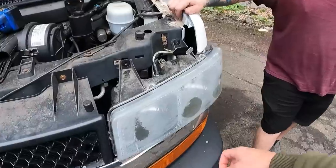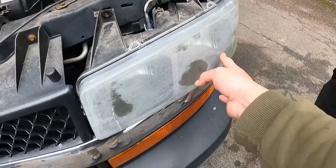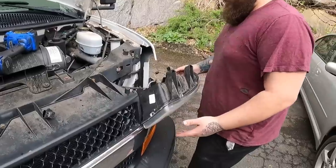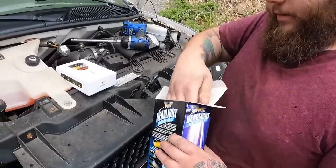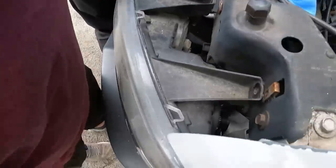No. The high beams weren't even that good either. Should we try to buff this out before we do the test? I feel like we should. And that'll boost our results a lot. All right, so this is what we're working with here. Are you taking them off to do this? No, I'm going to keep them on. Okay, cool. Is the compound and stuff in there? It's not even compound. What? He said it works really good. That's what he does on his cars. Do you hear this guy? Yeah, but this is common practice.